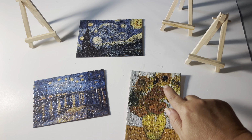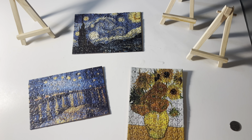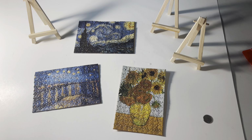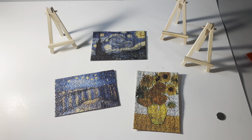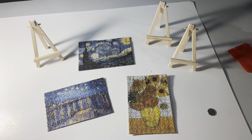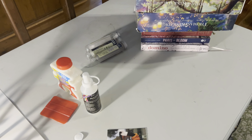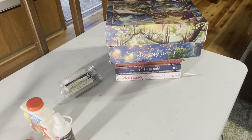Well, here they are drying. I had to add a little bit more glue to this one because it kind of came apart when I was showing you. Got some on my poster board, but that's okay. But yes, I will show you when they are completely dry and on their easels and being displayed so you can see. But I wanted to show you where the camera was just sitting for me to talk to you just now on top of these puzzles right here.